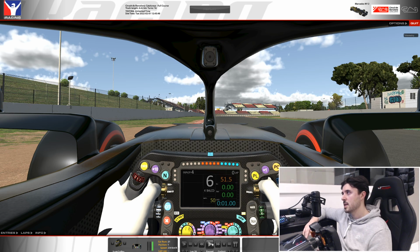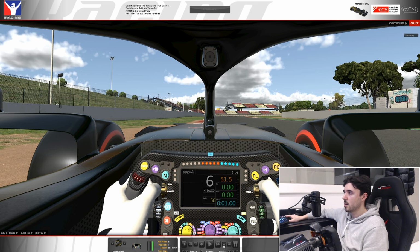So you don't want to run out of track because there's only gravel on the outside here, and it's very easy to pick up a 1X as well. But we'll play it on.